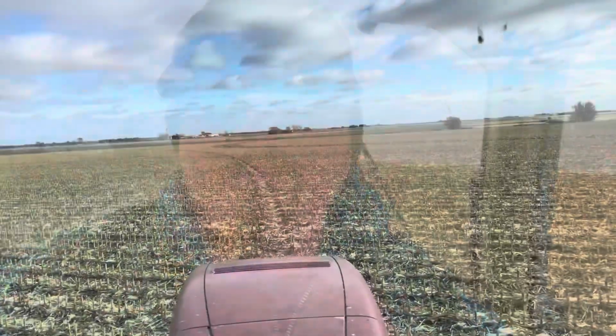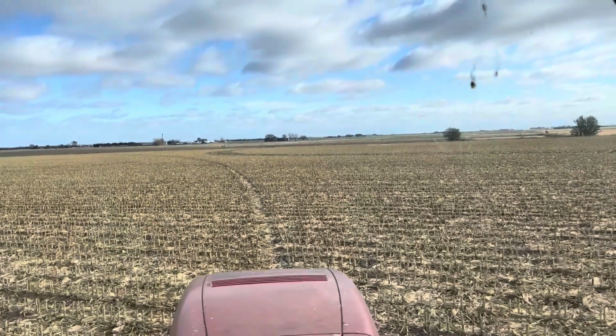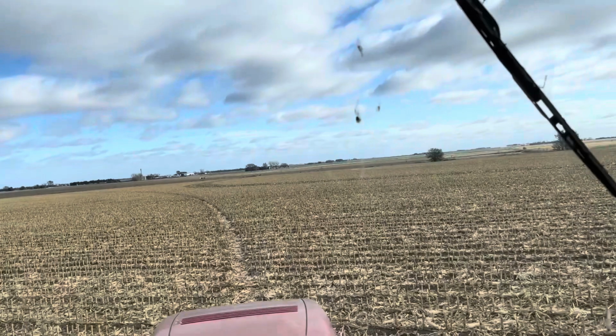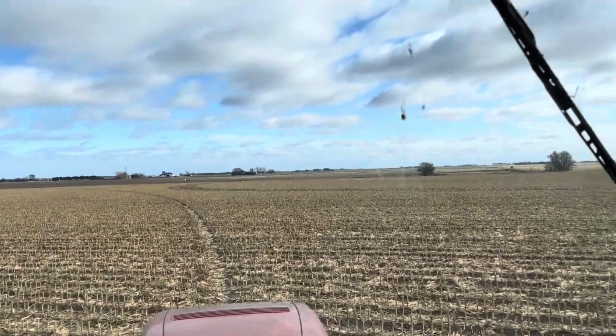But right now we're going to head out and try to fill in some pivot tracks. A little bit rough riding, but you can see the track that I'm following here. Going to close these in here in the fall, so we're not digging into them in the spring.